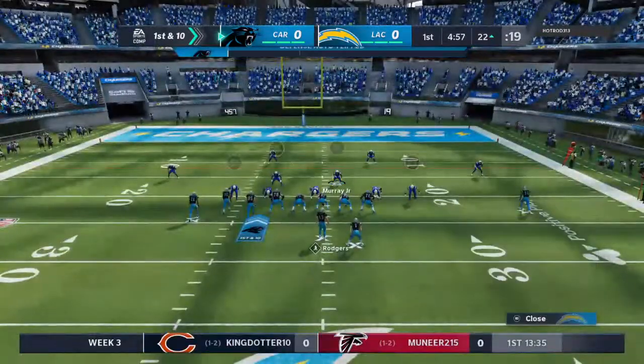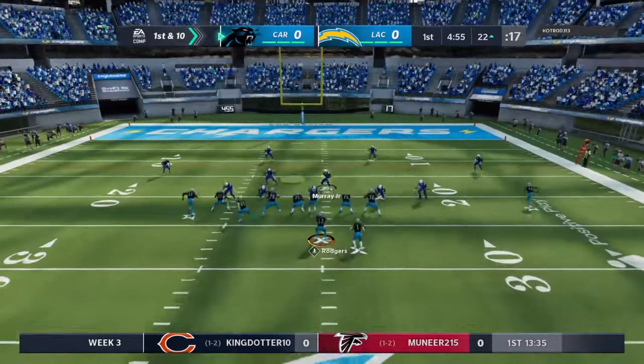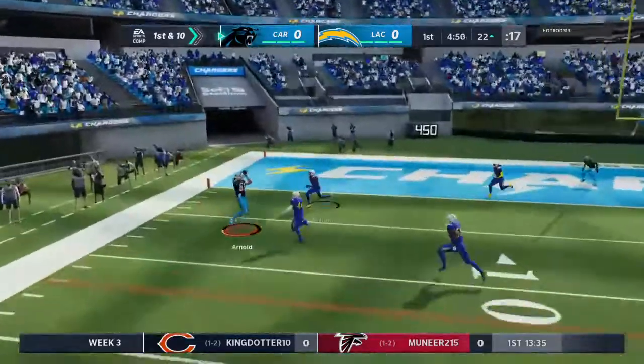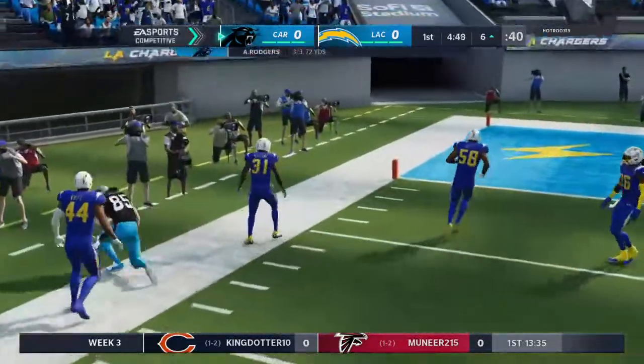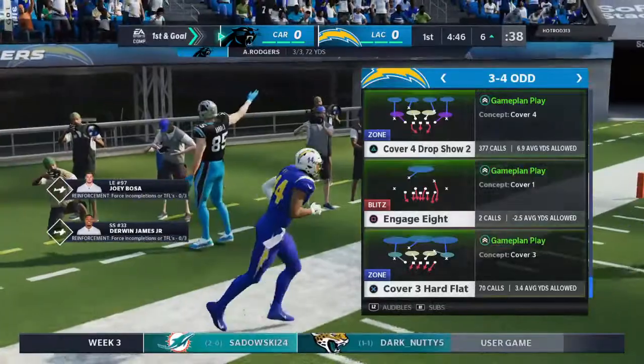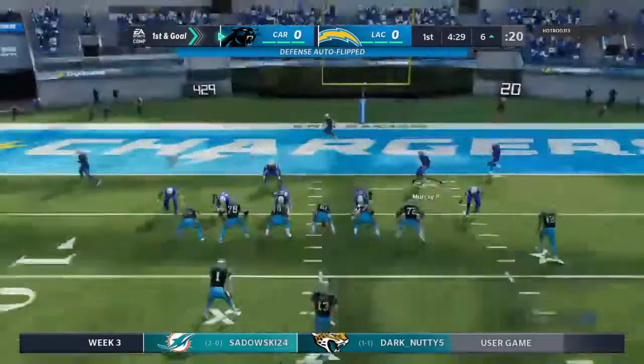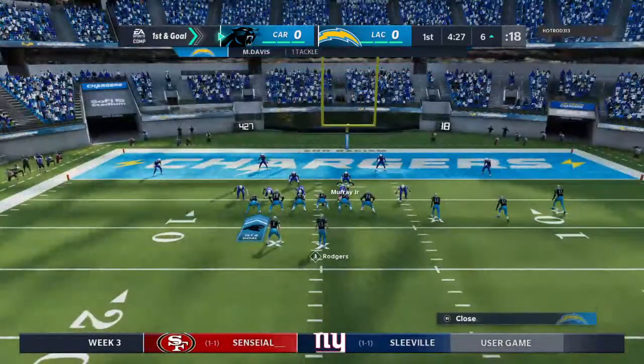So from Charger territory now, here's a 1st and 10 at the 22-yard line. That is caught at the 7. And they work this near the 5. He'll be stopped at the 6. 1st and goal, Carolina. That's over 40 yards of movement with those last 2 plays.